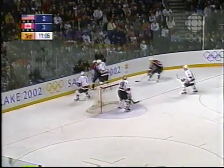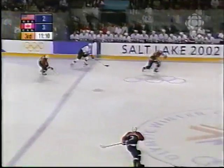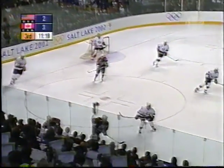Roenick speeding in by him. Takes a hit on the boards. And Lindros got a stick away on it. And out comes Smith. Wow, what a dangerous pass that was. Leach brings it back in for the USA. Centering pass. Oh, what a save by Brodeur.